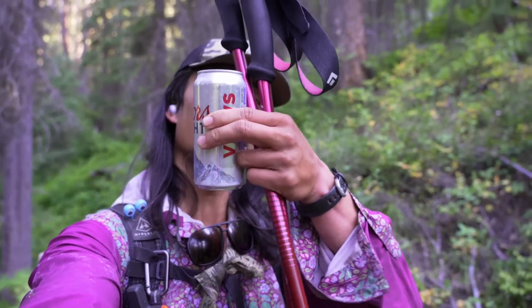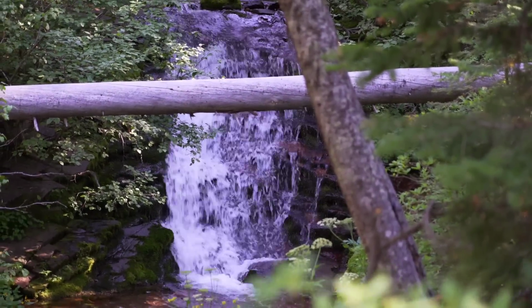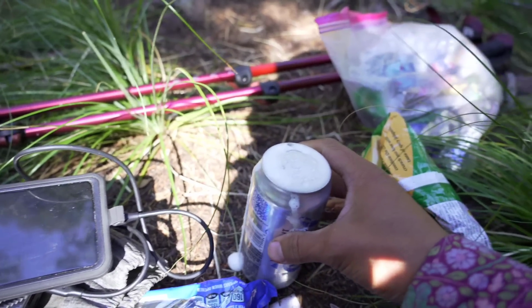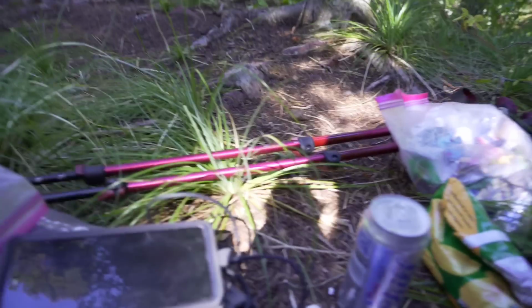I just found a full unopened beer in the middle of the Bob Marshall Wilderness. Looks like it had fallen out of probably one of the packs of the horse packers. So that's pretty cool, trail magic. Have a beer for lunch. Still good.